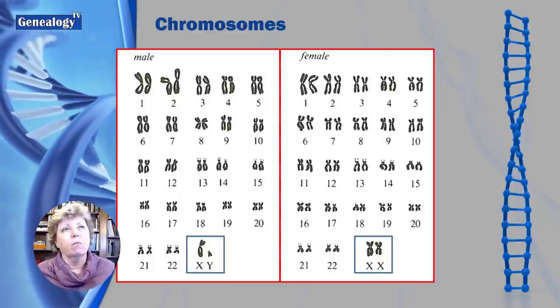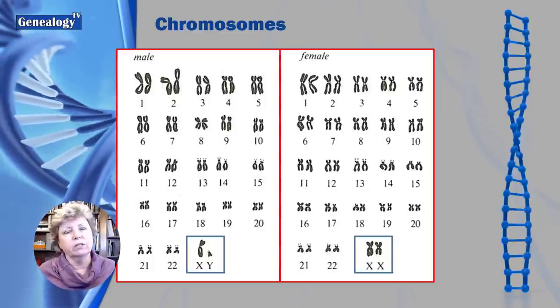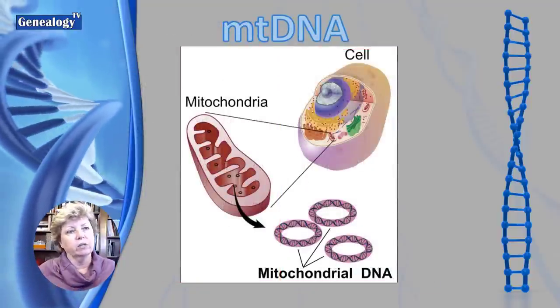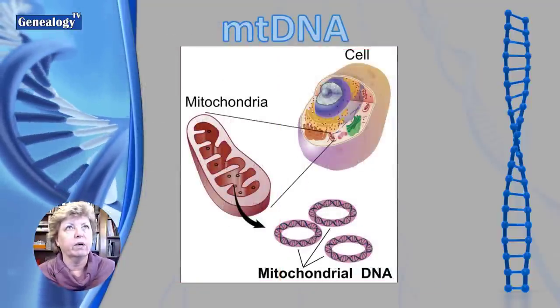But one of the things that you should know is there's also the mitochondrial DNA, which helps us with the mother's line. We're going to talk more about that here in a minute.